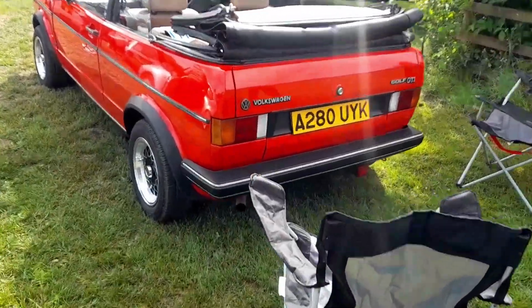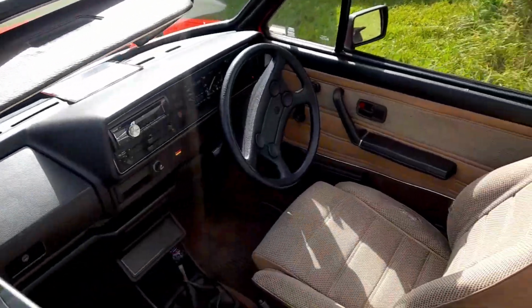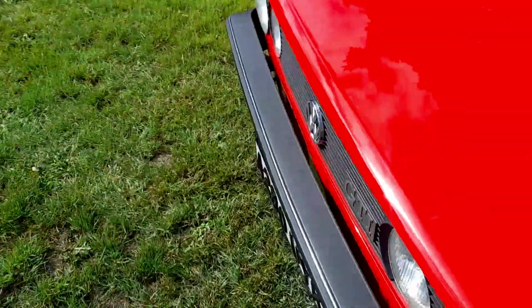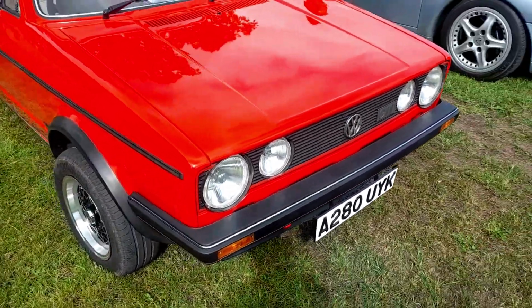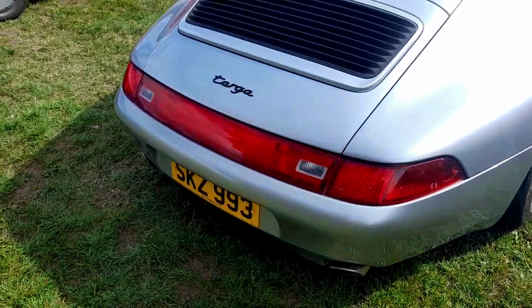got a beautiful Golf GTI Cabriolet. Oh, this is nice, with all the beige interior and the 80s plastic. Really nice, and being a Mark 1 on an A reg, wow, it's the done deal with the inner fog lights. Ooh, a Targa Porsche.